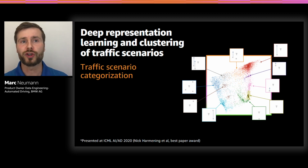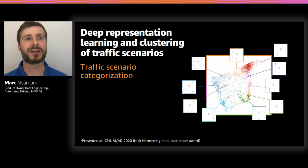The encoded version of the driving situations form points in multidimensional space. Each situation represents one dot in the diagram. Then we applied unsupervised learning to cluster the scenarios into categories. Unsupervised, without a list of scenarios. You can see the differently colored clusters of situation data points in the diagram.